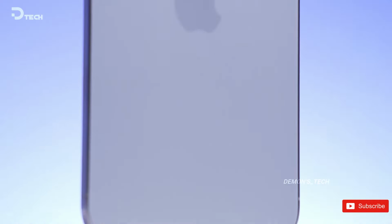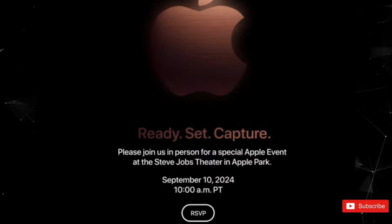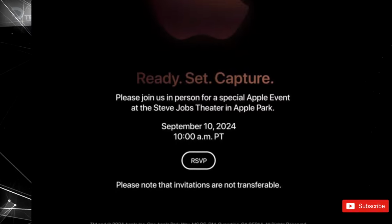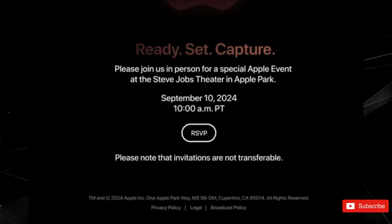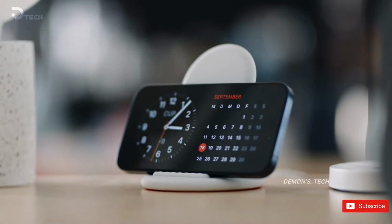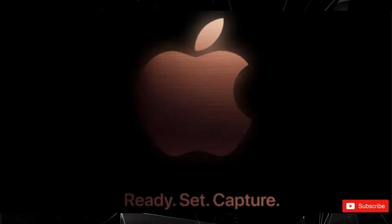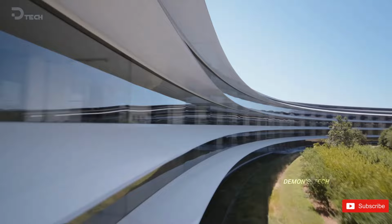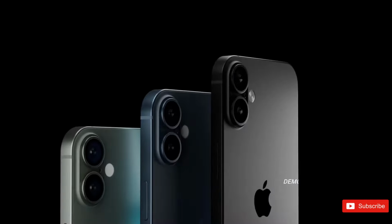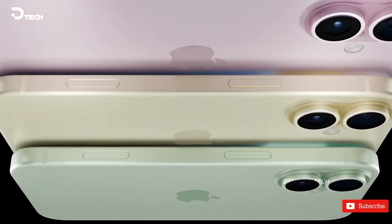Recently, tipster Majin Buu leaked a poster for the iPhone 16 launch event, indicating that Apple plans to introduce 4 new iPhones along with additional hardware at Apple Park on September 10 at 10 a.m. Pacific Time. The poster prominently displays the phrase, "Ready, Set, Capture." Below it, the invitation invites attendees to join in person for a special gathering at the Steve Jobs Theater in Apple Park. This isn't the first time September 10 has been mentioned as the potential launch date for the iPhone 16 series.